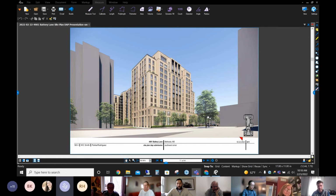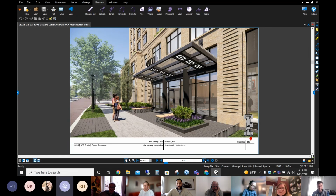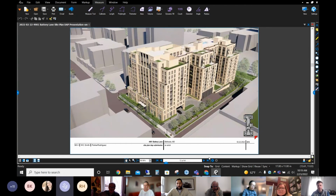First, I'd like to give kudos to the design of the building. I really appreciate what you've done on the east and west sides, especially getting cars off of Battery Lane when they come to do drop-offs and pickups. The east side is really nice. I appreciate that. I have two big concerns.